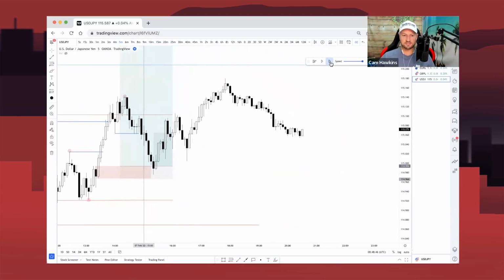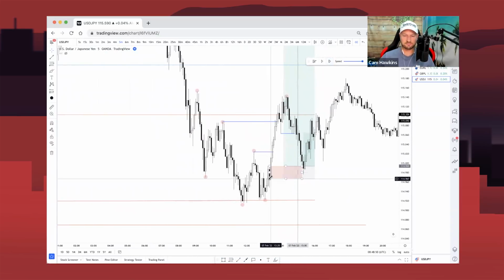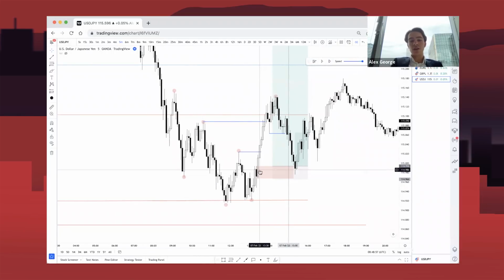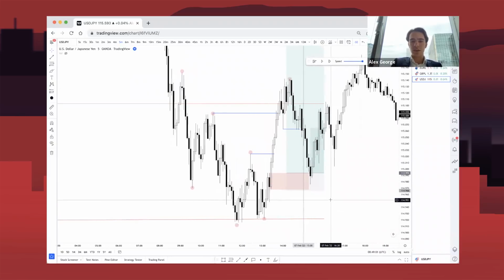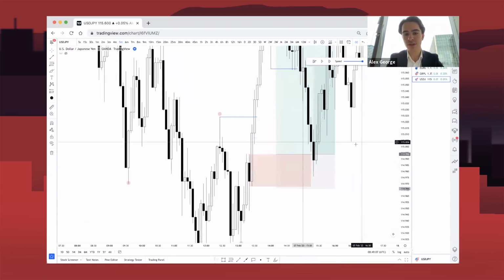And can I ask a question here? Why did you pick that order block there versus the one below? Because this wasn't an order block. First of all, I don't trade order blocks. I mean, it might be an order block, but that's not the characteristic I was going on.